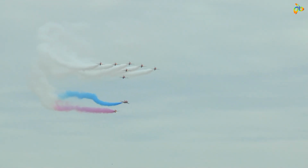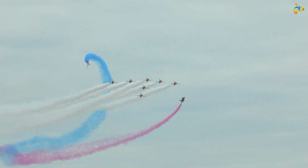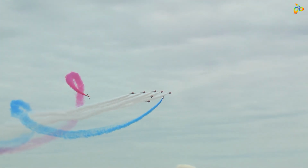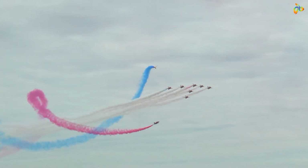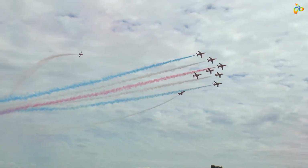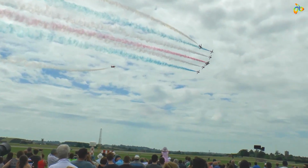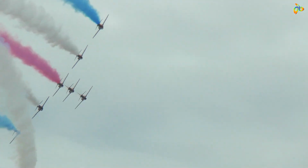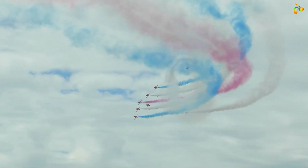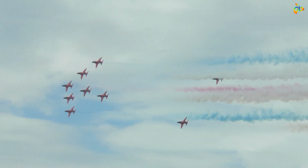Reds 8 and 9 with the blue and red smoke starting to roll around the rest of the formation. Cameras ready? Now, white, red and blue. Coming left. Coming left. The coloured smoke changes. Red 1 making it very difficult there for 8 and 9 as he enters a 3G left-hand turn, so they finish their rolls.